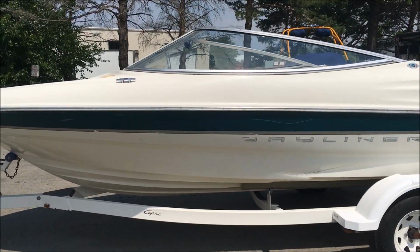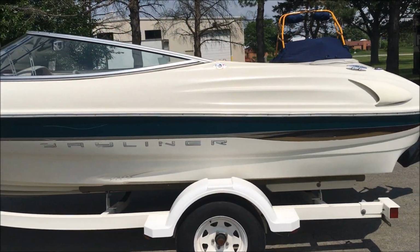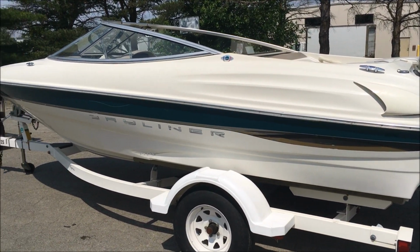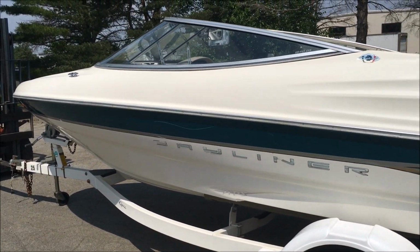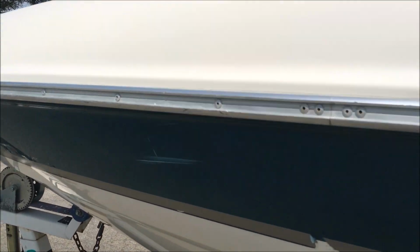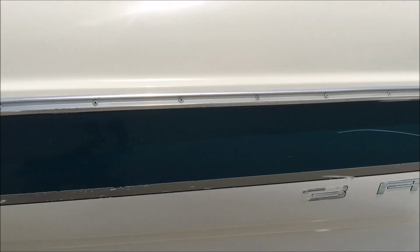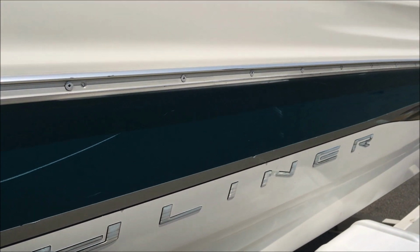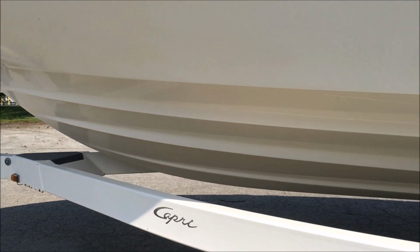Exterior gel in the white is actually in pretty darn good shape, but there are a decent amount of scratches underneath the rub rail on the green, which gets you a good look out. The port side is definitely a little bit worse than the starboard side. A couple longer scratches in that, some chips out of our Bayliner graphic. But overall, hull's in really good shape.